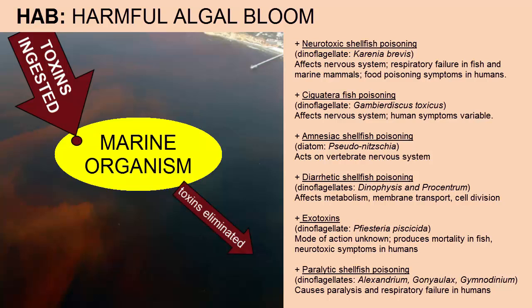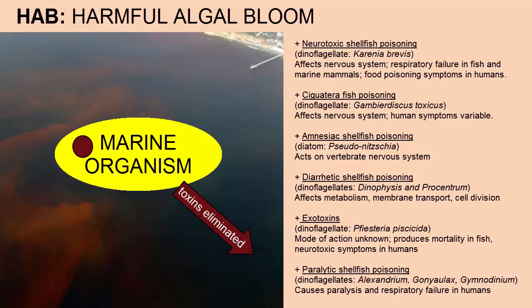Some of the toxins emitted by these organisms are neurotoxins that can cause paralysis or respiratory failure, and can enter the animals through ingestion or inhalation of sea spray. It is for this reason that during an HAB, you should stay out of the water and close shellfish industries in the area until the HAB has disappeared and the filter feeders have had time to eliminate the toxins from their system.